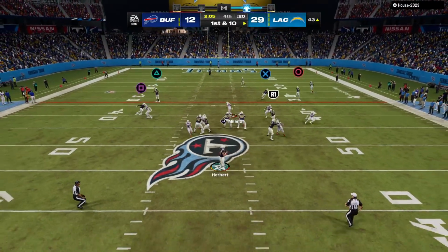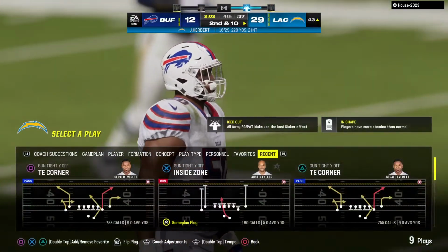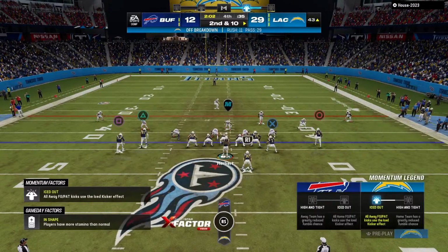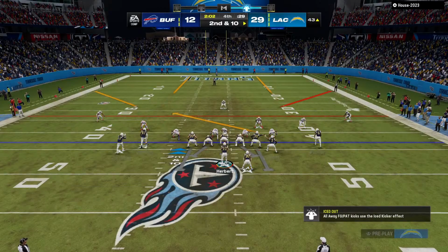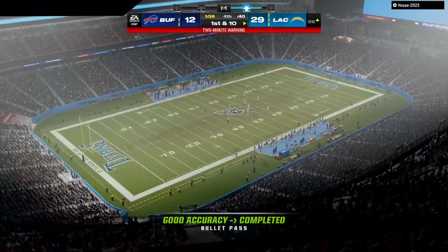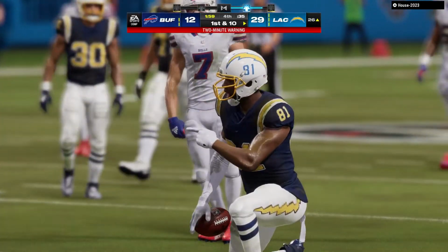On 1st and 10, Herbert. And that is going to be incomplete as he led him a bit too much. Nice progress down the field was halted by that incompletion. They could try for some safe yards here to get things moving again, or keep throwing it and pushing it downfield to try and pick up bigger yardage. Herbert throws complete to Williams. And he's got a first down as the tackle is made at the Bills' 26.